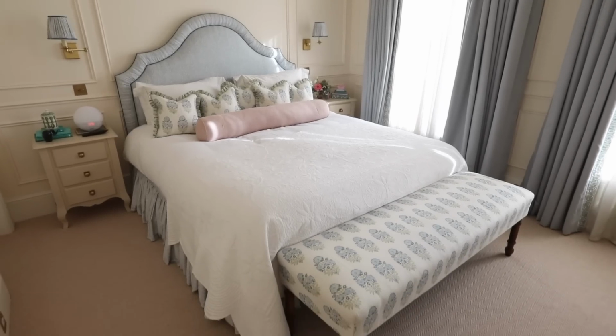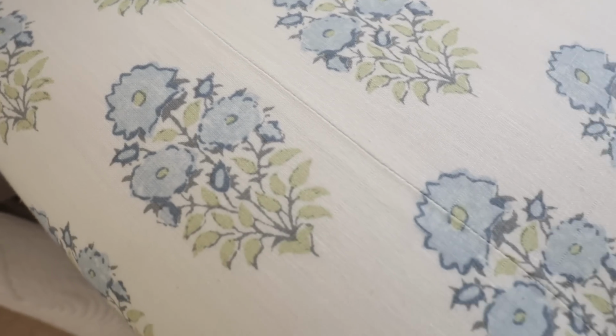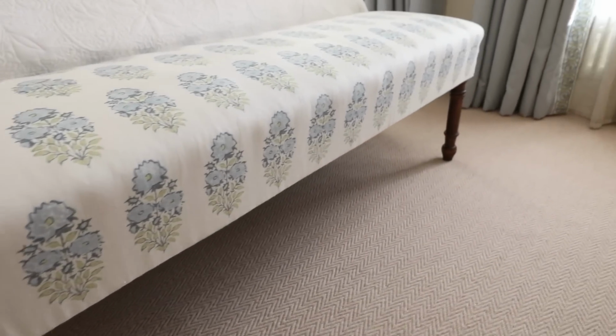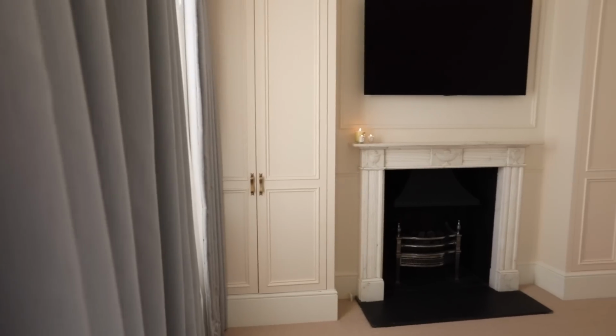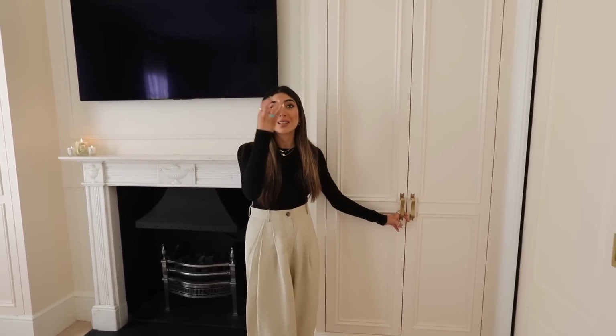At the end of my bed I have this bench. It was made by Patricia and she did such a good job matching the seams of the fabric, and the fabric is the same fabric as my cushions and it has gorgeous oak legs. Then I have two floor to ceiling wardrobes at this side of the room. I kind of wish I didn't have them floor to ceiling because I'm not that tall. I don't need them that tall, and it really messed up the cornice on the ceiling, and it was really hard work to source, to allocate, to fix, to everything.